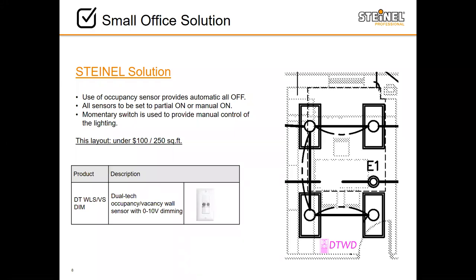So, in this application, obviously a small office like that, maybe up to 250 square feet, you'd just be looking at one wall switch. And for the dual tech 0 to 10 volt dimming, you'd be looking at a price to the contractor somewhere under $100. And you've got most of your energy code requirements fulfilled here.